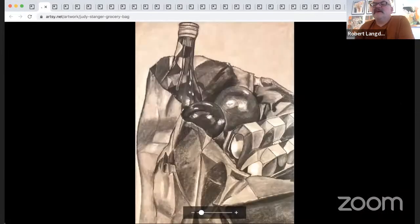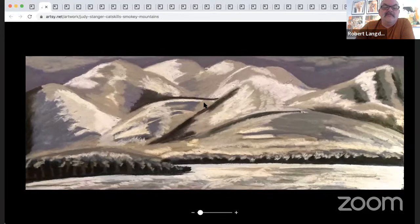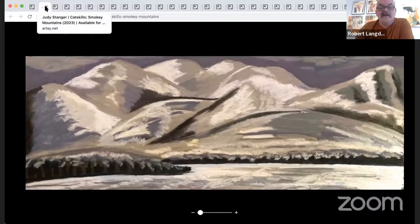Two pieces from Judy Stanger. Judy, are you here? Nope. Okay. Judy is a wonderful pastel artist over in Stone Ridge, who again uses a lot of vibrant colors. So this was a challenge for Judy as well. This is called Grocery Bag. It's charcoal and pastel. The second piece is called Catskill Smoky Mountain, which again, there's a little bit of purple in this, but mostly all black and white. And again, something very different for Judy.